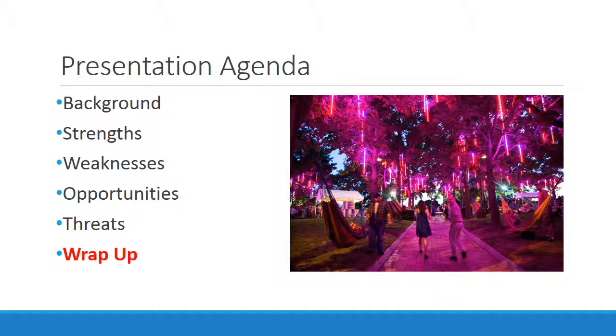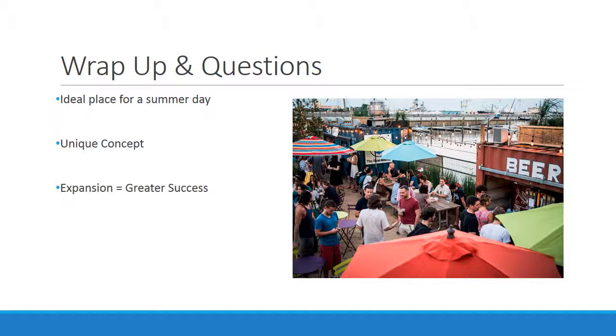Now, since I've explained the different strengths, weaknesses, opportunities, and threats that I've seen in the park, I'd like to give you my conclusion on the park itself. The Spruce Street Harbor Park is a unique concept, and I think that's one of the biggest draws for me myself, was to see something like that. I've never seen an urban beach like the park itself. I think it's the ideal place for a nice summer day.